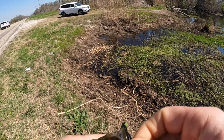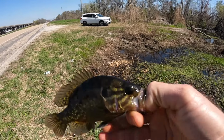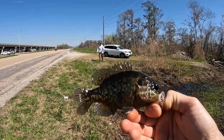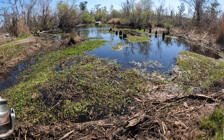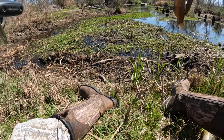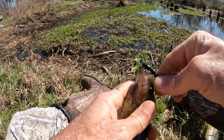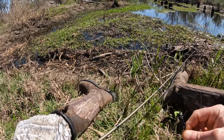I don't think my partner over there realizes. Hey, hey, look at that. Goggle eye. I do like eating goggle eye, but not miniature ones. And there we go, there's another one. I think we're gonna do good here. It's a little bigger too. Yeah, you're right, I'm gonna let him go.